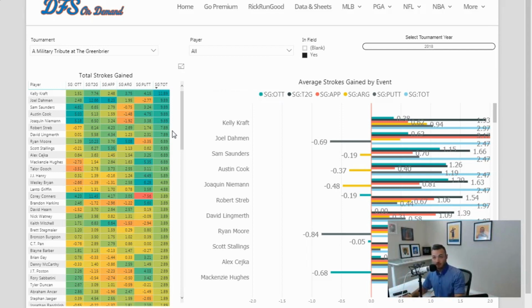Like Joel Dahmen's the perfect example here. I don't know what his finishing position was last week. He was hovering around the top 5 for a while. I don't know what he finished as. But he gained strokes everywhere except on the green. That's a good sign. It means he's playing well.